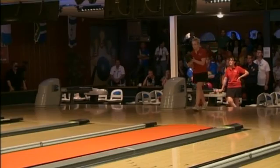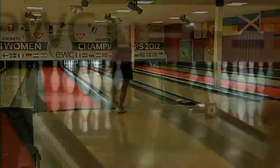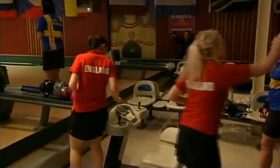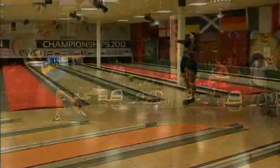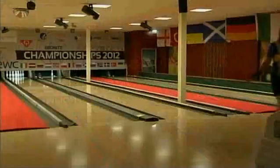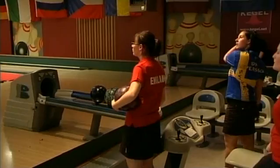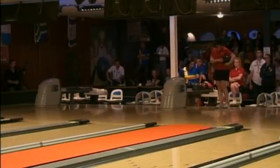It's only 1 pin, although Autumn is working on a strike and Jolene is working on a spare. Here goes Autumn, looking good. So she picks up that. All the pins are just flying around with her. And let's look at Ida. Let's hope she found something. Looks to be better. She's better off. See if she can pick this up. Oh, hook. Sorry.